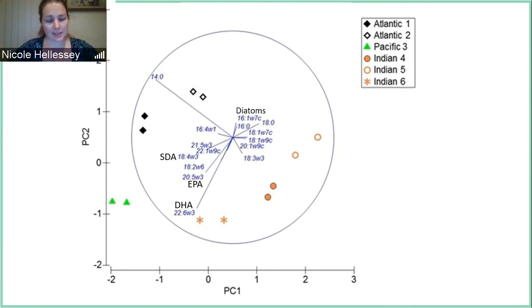However, that then gives us another issue, that obviously some krill may have just recently fed, whereas others may not have eaten directly before being harvested. However, we can see that there is really close correlation between these sites, which gives us good hope that there is strong confidence in what we're seeing, that this is more true to their diet. And you can see again, the diatoms are more towards Indian sites 4 and 5, although to a lesser degree. Indian Site 6, again, is very high in DHA as well as in EPA, although the EPA is almost halfway between where Indian 6 and that Pacific site is. And you can see the SDA again starting to lean more towards the Atlantic and the Pacific.